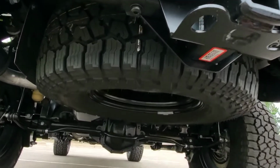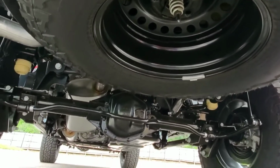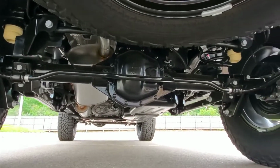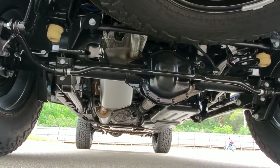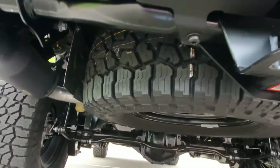Just for all the real Jeep fans out there, it would not be a proper video without a look on the underside, right? Guys, these are fun because a lot of us can work on these. It's still a vehicle that we're comfortable to work on. Obviously, the aftermarket will be massive, just as it is for the Wrangler.